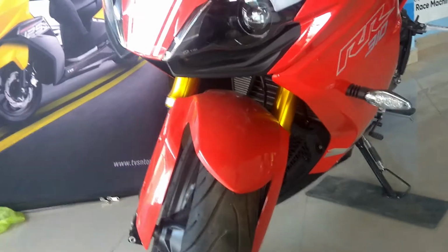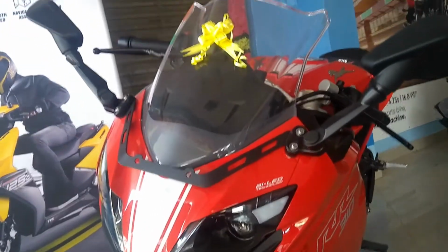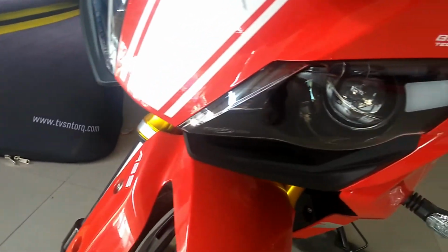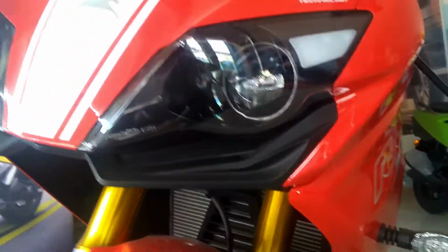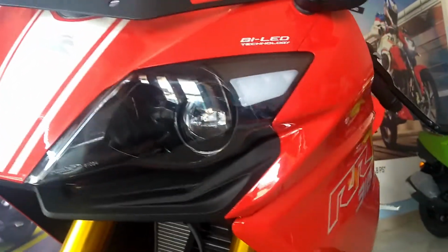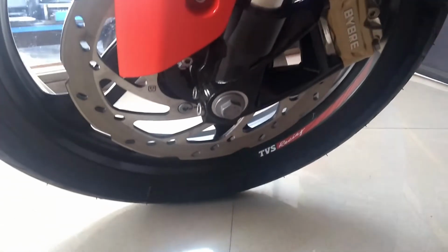Today we're going to take a review of the all-new Apache Aura 310. The TVS Apache Aura 310 is the flagship motorcycle from the TVS Motor Company and was launched in December 2017. The Apache Aura 310 has been in development for over 2 years, and the progression from the TVS Aquila concept was showcased at the 2016 Auto Expo.